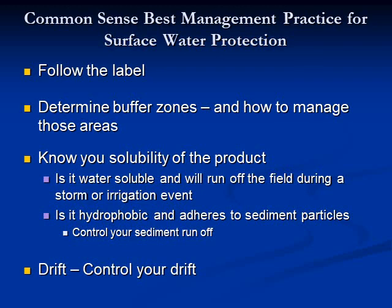Just like to touch on some of those common sense practices that we need to use when we're using these products to keep it out of the surface water bodies within our coalition region. One thing, follow the label. A lot of stuff for this stuff is on the label. Determine the buffer zones. Make sure you know where your buffer zones are, your wind speed, your drift. Control your drift. It's huge. What causes a lot of these water quality exceedances is drift.